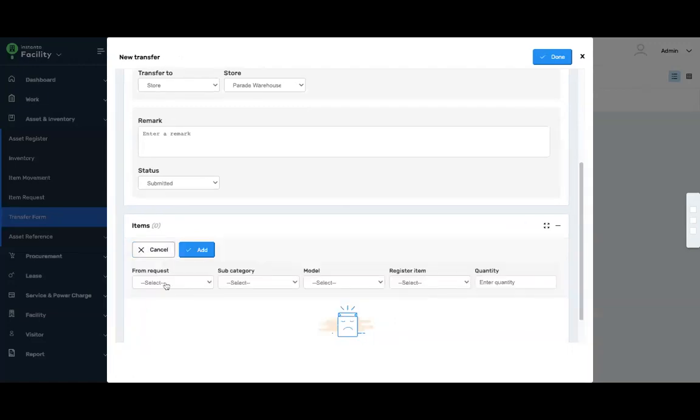Request from, what was the item? You select it, subcategory, model, register item, enter quantity. Once you're done, you click on this button here, done. The item is transferred. So when it gets to the store, it receives it, and the quantity of that item increases if you have a previous quantity. If you don't have a previous quantity, the quantity of the item increases based on what you entered as the quantity to be transferred. That's that.